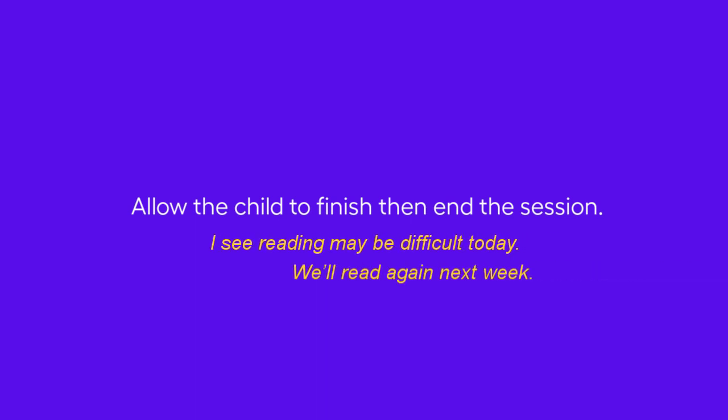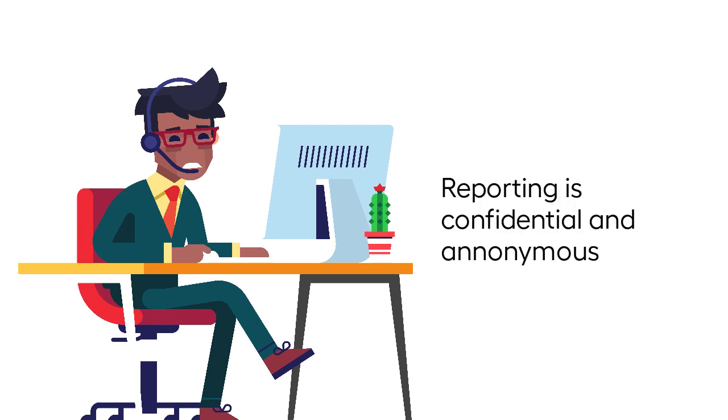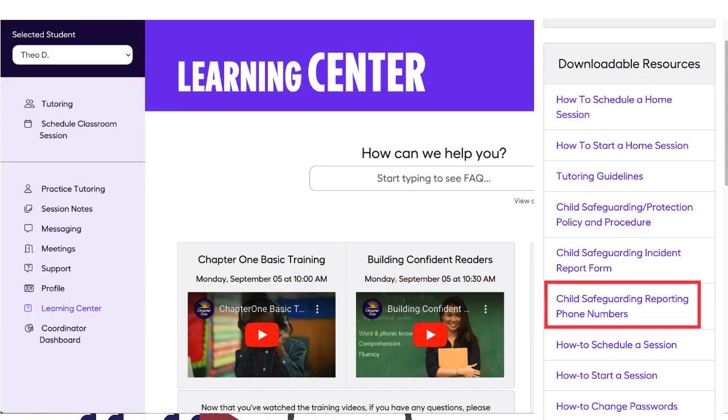Allow the child to finish his or her thoughts and then gently end the session. For example, you might say, I see that reading may be difficult for you today. Let's end the session, and we'll read again next week. When you end the session, immediately report your concerns to the Child Protective Services hotline. This is a confidential and anonymous hotline. For a list of CPS hotline numbers by state, visit the Learning Center.